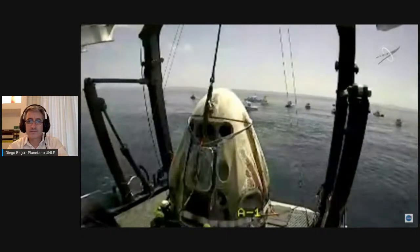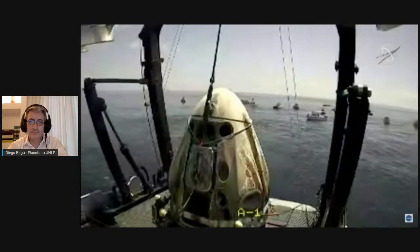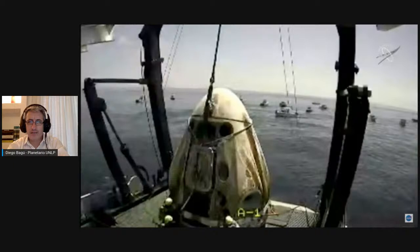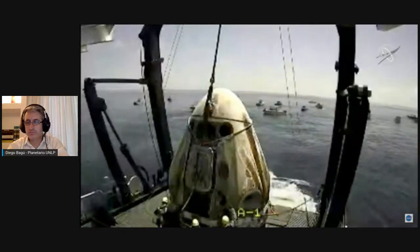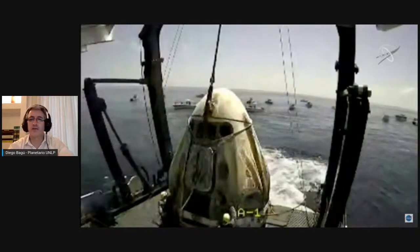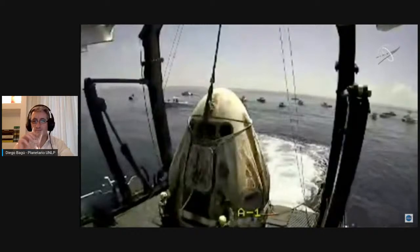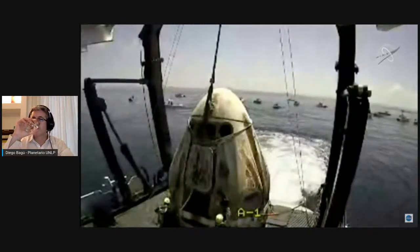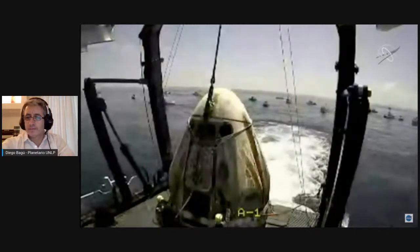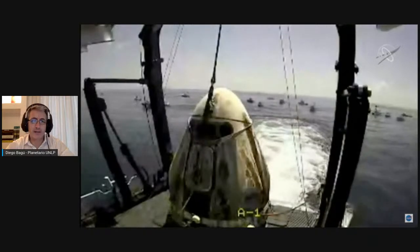At that point, the spacecraft technicians will work to open up the hatch. As we said previously, it's a manual process, a couple of different attachments you have to engage before the hatch itself can be opened. They'll get it open, and then SpaceX's Neil Menon will be the first one through the hatchway to check in on Bob and Doug, get their initial health assessment.